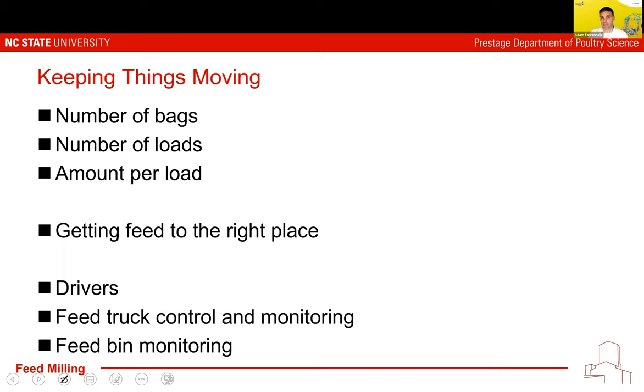Making sure that feed actually gets to the right place is an underrated thing when we think about efficiency of feed milling. Feed deliveries that go to the wrong farm and the wrong bin can obviously have some pretty big concerns when it comes to the nutrition of the animal. Food and feed safety can be certainly impacted, but it also impacts the feed mill because now I have to deal with perhaps a truck going out and moving feed from one bin to another. That takes the truck out of my operation, which means I'm now less efficient on delivering feed elsewhere.